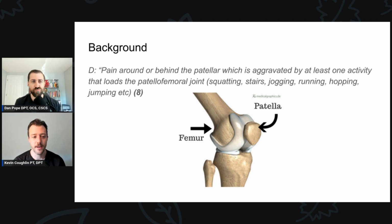Awesome. When I think of you, I think of the patellofemoral joint. Yeah, some people call me patella. That's not true. Sorry. All right, well, let's get rolling.